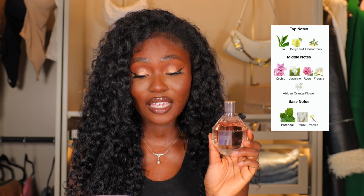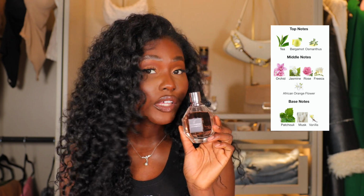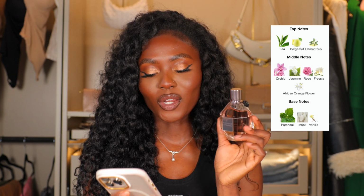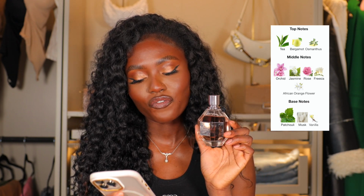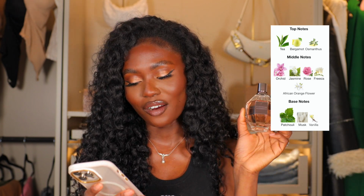Let's go over the notes just in case you've never gotten the Flower Bomb Viktor & Rolf. The top notes of this are tea, bergamot, osmanthus. Don't know what that is. Middle notes are orchid, jasmine, rose, freesia. I never know how to say that. Please don't judge me. And African orange flower. Base notes are patchouli, musk, and vanilla. So it's right up my alley.